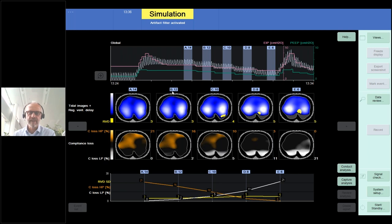For each of those analysis points, we're getting those tidal images representing the regional distribution of tidal volumes. We see the presence of yellow spots, and that is something that we don't see at the higher PEEP levels, but they're starting here at the PEEP level of 10 in this example. And we see that the higher you go with the PEEP levels, the more decrease of ventral compliance you see. But that is exactly the price, again, you have to pay to keep the dorsal lung open.